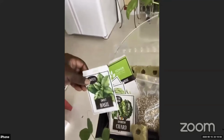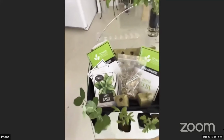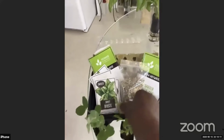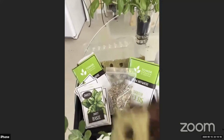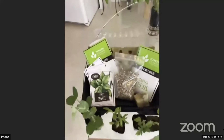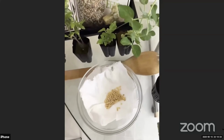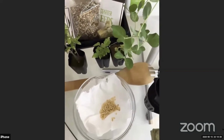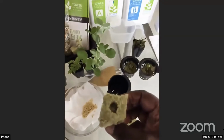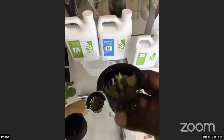You get enough seed to last for a year if you like. Simply what we do, as Christine was showing, is we have the rock wool that comes. You see the little opening there? You simply put the seed in. Now I'm going to show you this. This is an organic bell pepper that I purchased. So I am going to take those seeds and grow those as well. Once you put them in the rock wool, you wet it down and you put it in this little pot.